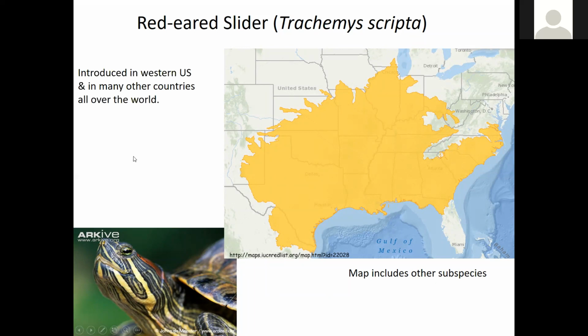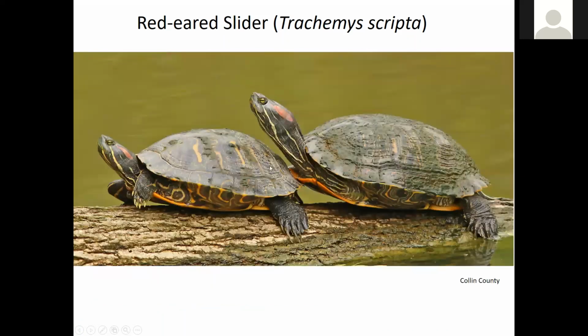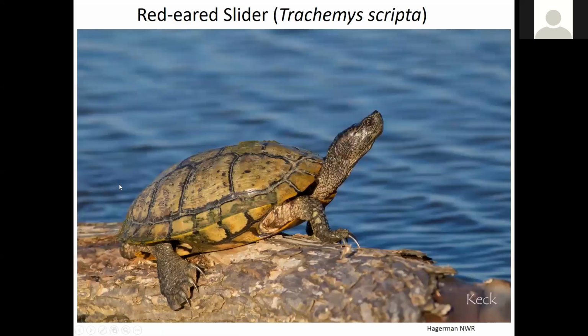Red ear sliders have been introduced in parts of the western U.S., unfortunately. They definitely occur at Hagerman, and many of you have seen these things at Hagerman. Here's one at the herd sanctuary again in McKinney. Red ear, that's all I'm looking at. More at the herd sanctuary, red ears. Whoops, here's one at Hagerman. I'm not seeing a red ear, am I?